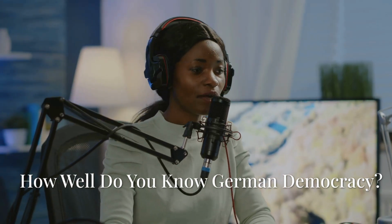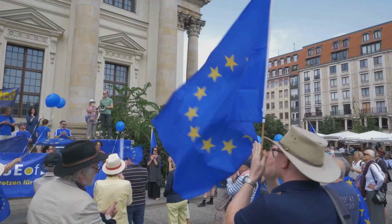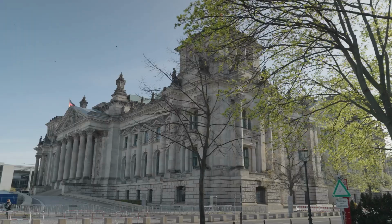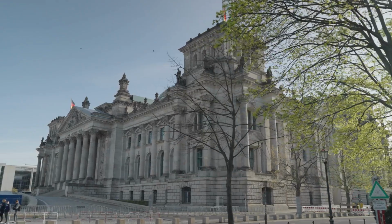It's easy to think about democracy as this fixed thing, a set of rules written down somewhere. But the truth is, democracy is a journey, a constant work in progress. And nowhere is that clearer than in the history of Germany.